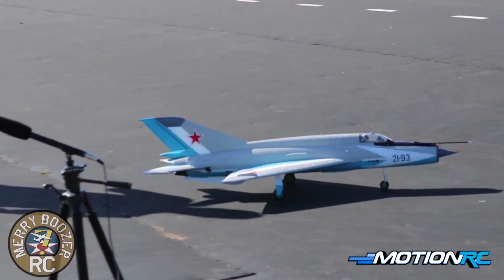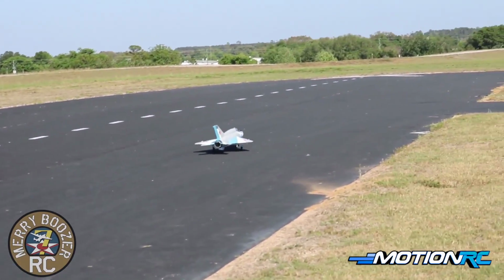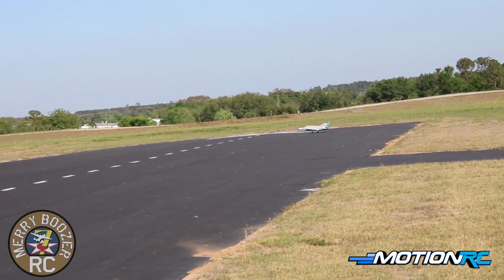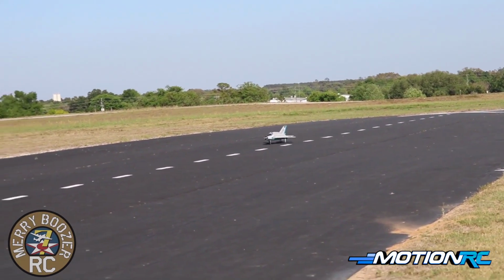Taxi it out. Free-wing MiG-21. Wesley makes it look amazing. His full performance flight is awesome and makes me want to fly it. That's one of the very few models I've yet to fly. I've filmed it numerous times, but I've never flown that one myself. And he makes it look so easy every single time.